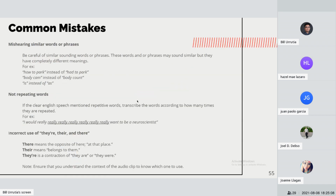Okay, common mistakes. So we're done. Pero may common mistakes pa dito. Mishearing similar words or phrases. So be careful of these similar sounding words. So they may sound the same at first glance, but they're really different. So these are actual mistakes of moderators. So for example, how to park instead of had to park. So if you say it fast enough, baka akalaan nyo how to park.